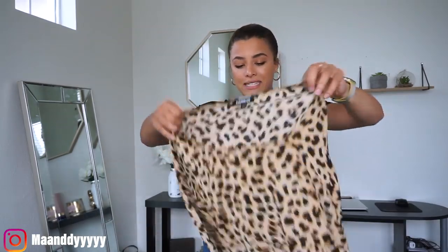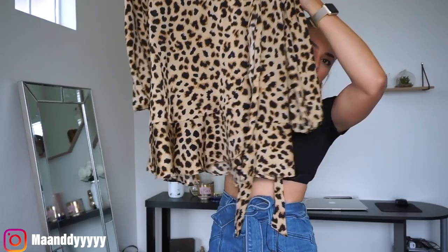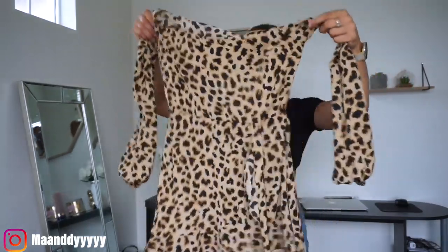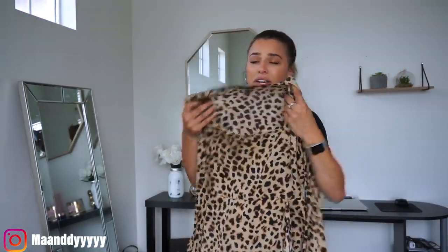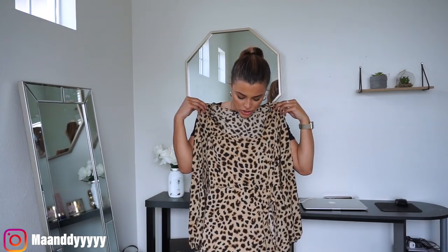Whatever. Size small, it has a little tie around the waist on the side, and the bottom is like a wavy kind of situation. A wavy, I'm so tired. Anyway, super cute. I think that I can wear this to any occasion. Super cute dress. I really love this, very safari feeling.